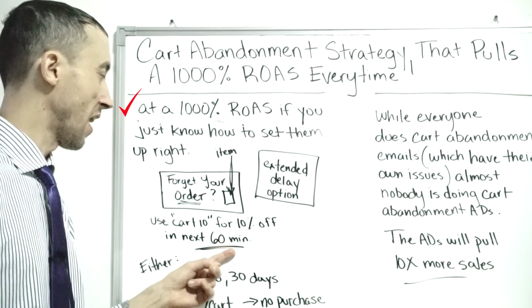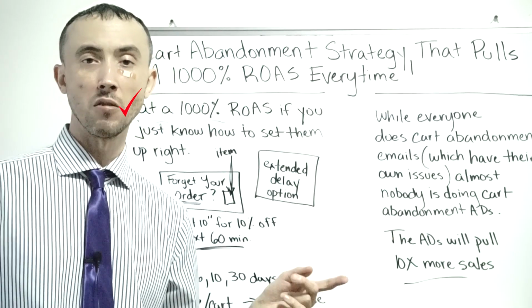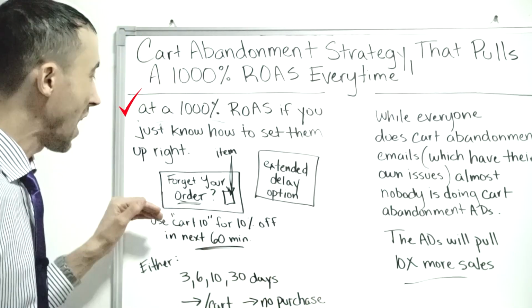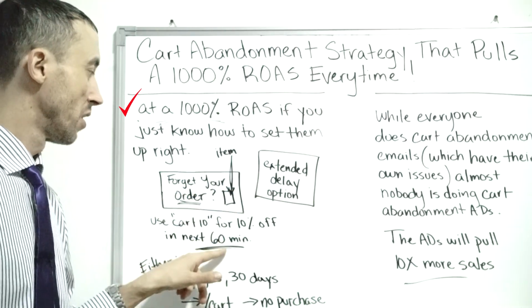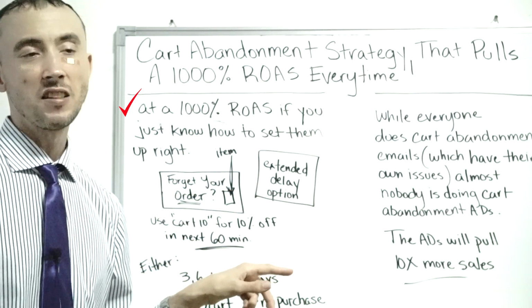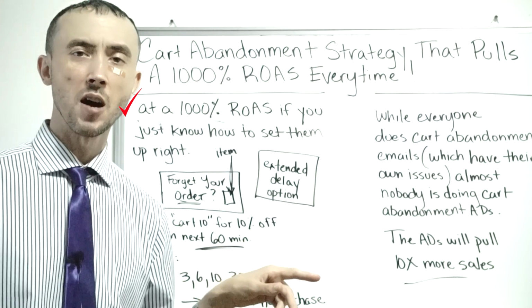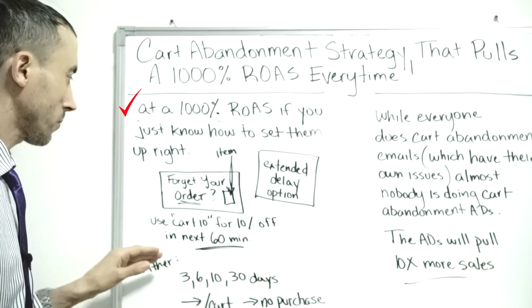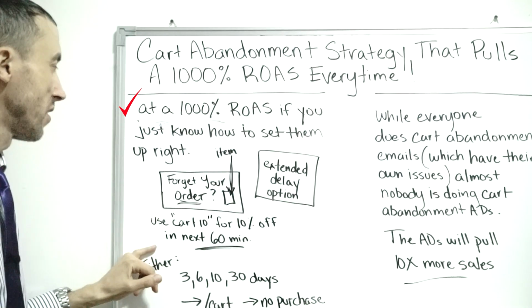Similar to that is saying that this will only work for the next 60 minutes. Whether it does or doesn't is irrelevant. It's going to get you at least twice as many people clicking through than they would have otherwise. Because what people do is they say, oh, that's nice, I'll come back and do it later. And later never comes, as we all know. But that's basically the premise right there. Very short, concise.